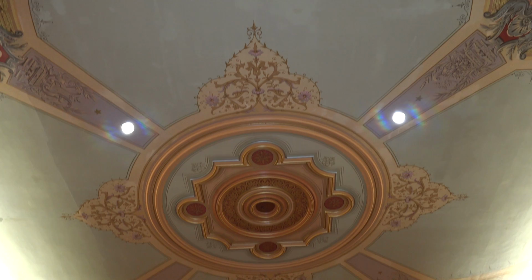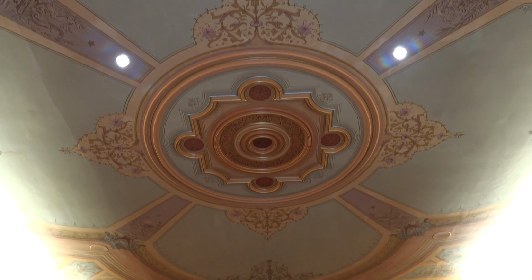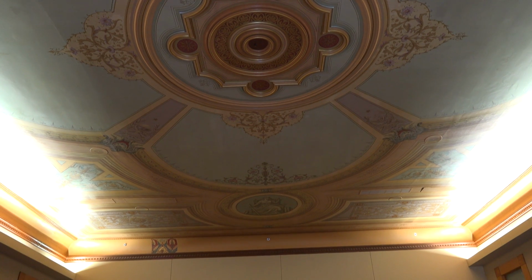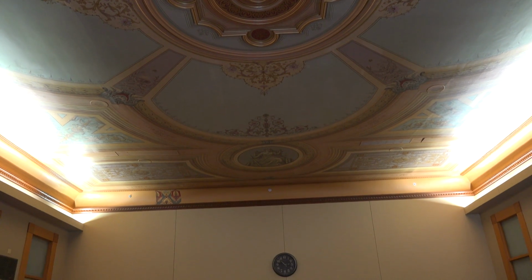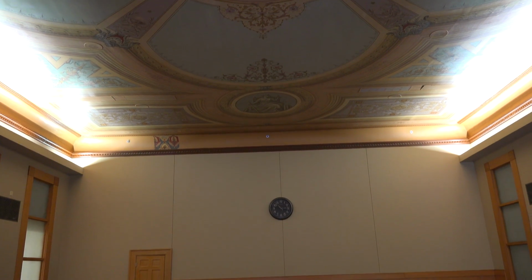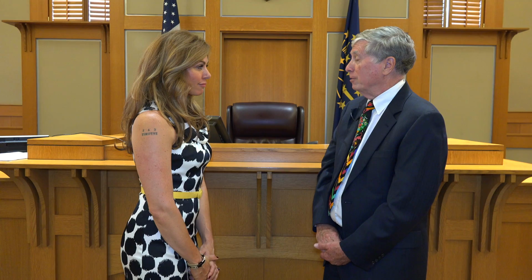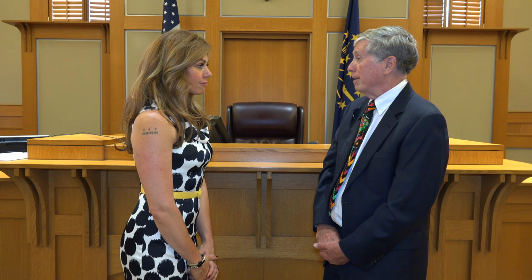And this is the original. Has this been touched up? It was covered over in about the 1920s. The commissioners didn't maintain the roof, and so it leaked, and I believe the corner over here was damaged. So instead of trying to fix it at that time, they just patched it up and painted over the ceiling.